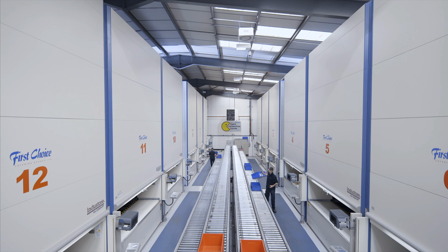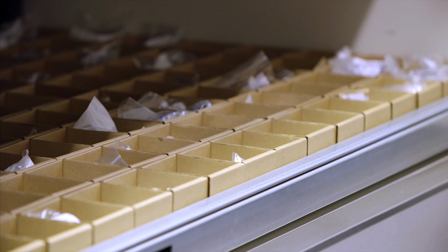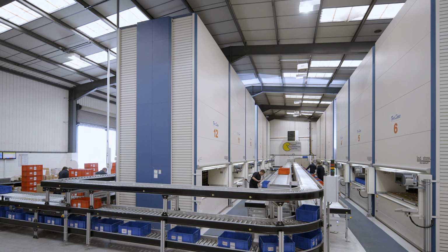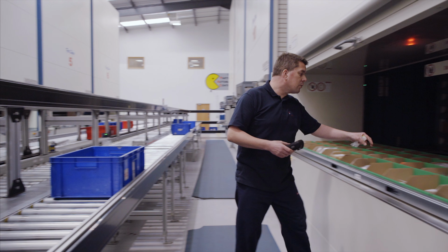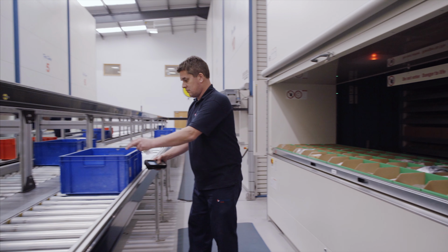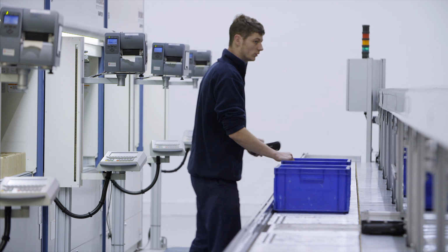First Choice Catering offers a complete range of parts for the catering business and is the leading provider in this segment in Great Britain. The company operates 12 Hänel lean lifts, clustered in groups of 3. The automated warehouse stores parts from all major manufacturers, as well as consumables and tools for the catering and refrigeration segments.